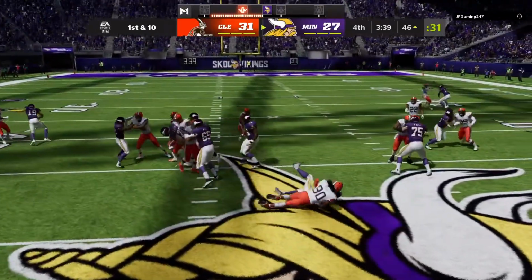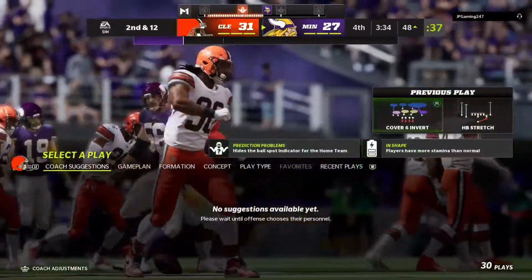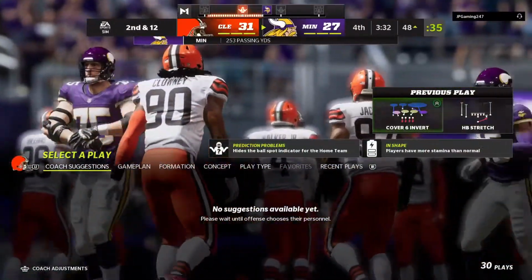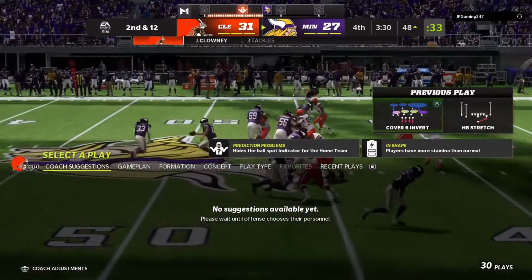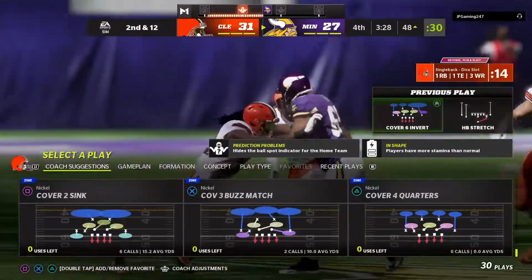Cook following the penalty, and maybe a measure of revenge there. He's had his way in this one, but this time they get him behind the line. 2 yards the loss, 2nd and 12. 2nd and 12 at the 48-yard line.